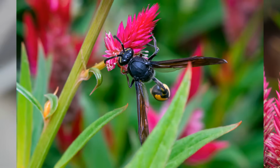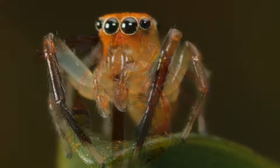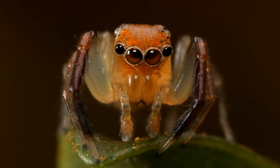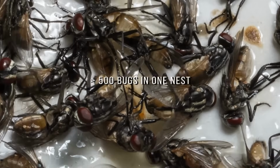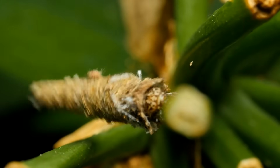Unlike other wasps, these insects only use their venom to paralyze spiders, flies, and caterpillars. Then, they bring them to their nest to feed their children. So don't be surprised if you see a large horde of paralyzed spiders inside the nest. There can be more than 500 bugs in one nest. When little wasps hatch from eggs, they immediately begin their feast.